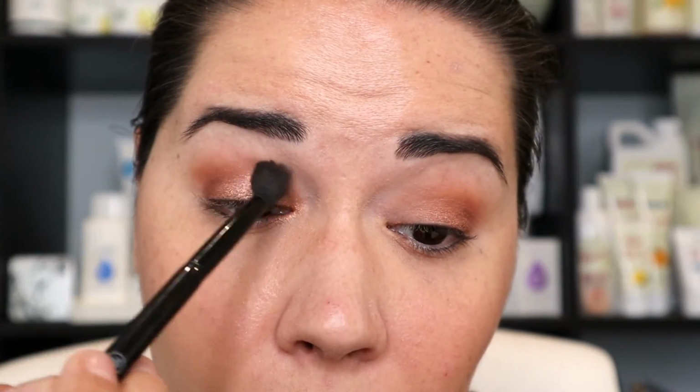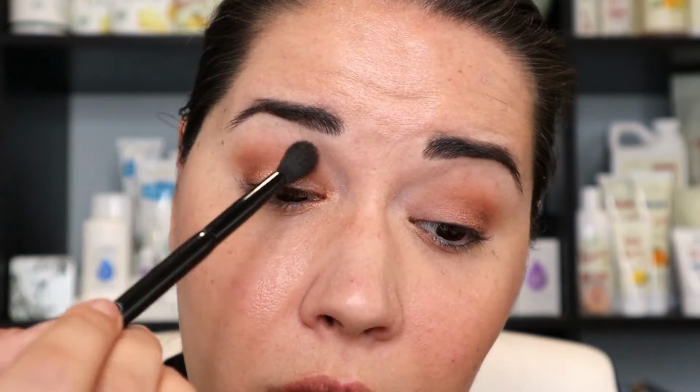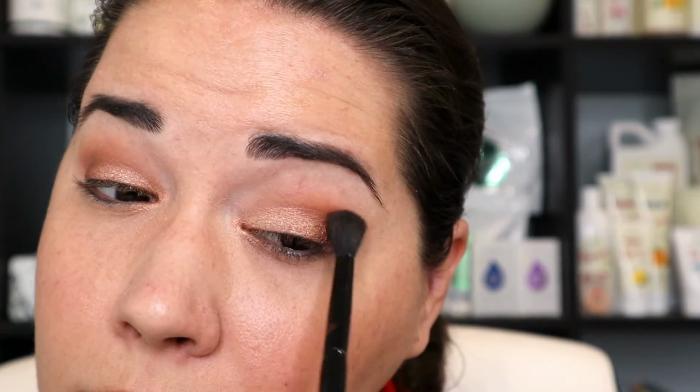Alright, so what I'm going to do now is come back with my little fluffy brush, take off whatever, and just very lightly come back and forth on the crease area because I don't want too much shimmer on the crease. And I'm bringing Horizon, blending it back and forth because I want it to look blended, not choppy. Okay, I like it. This is the finished look.